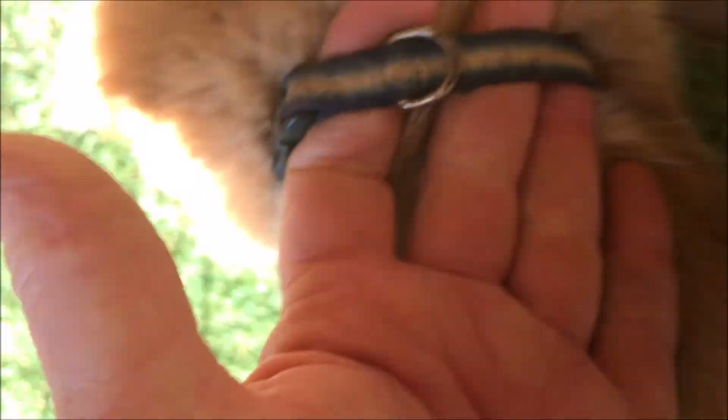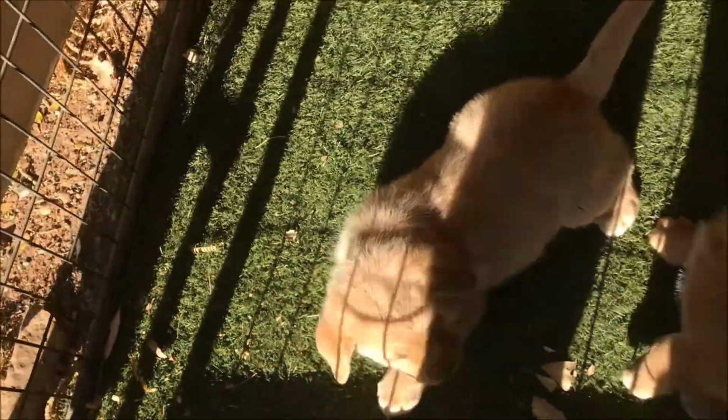Alright, so everybody has collars on. The girl, she has a pink collar on. This boy has a blue stripe collar, like that. And then this boy has a black collar on.